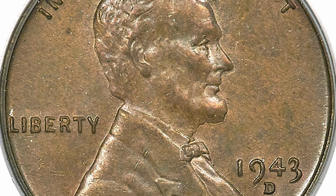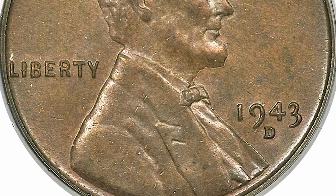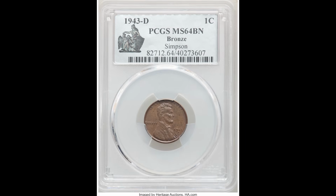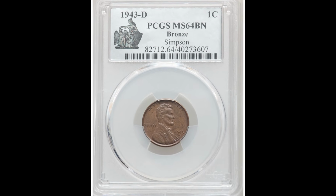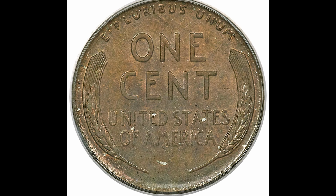So I don't want to get your hopes up that you're going to find this coin out there, but this is the reality. I mean, this 1943 penny, you see that D mint mark underneath the date there, that means it was struck at the Denver Mint, and because it was accidentally struck on this bronze planchet, it allowed this coin to sell for $840,000.